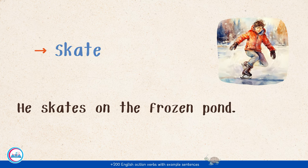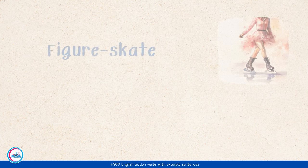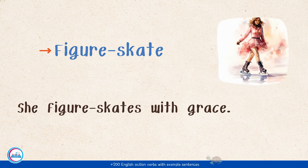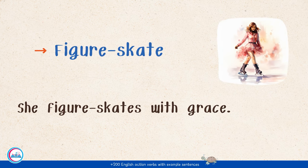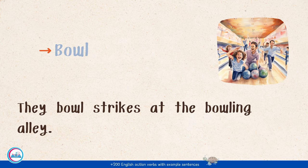Skate. He skates on the frozen pond. Figure skate. She figure skates with grace. Bowl. They bowl strikes at the bowling alley.